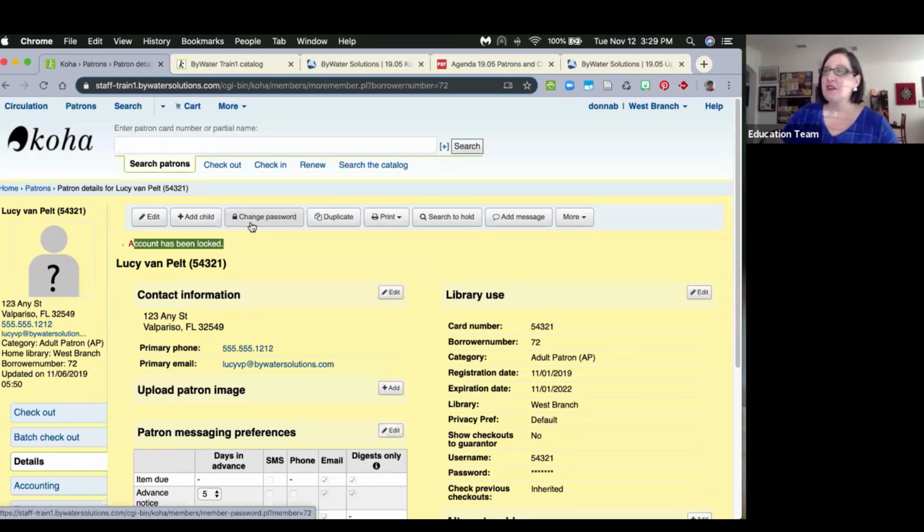There are a couple of things with this. Obviously, it only shows under the details screen for the patron or for the staff. I have yet to be able to identify anywhere on the patron side where it tells me my account has been locked. So that is a challenge also. Just be aware of that.